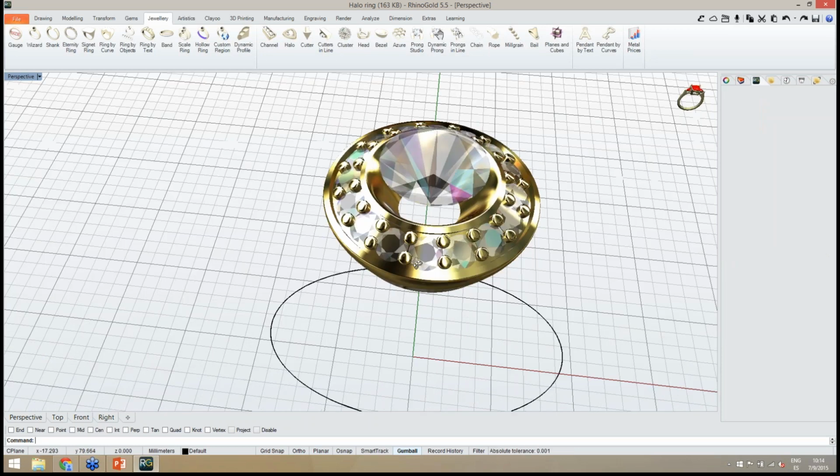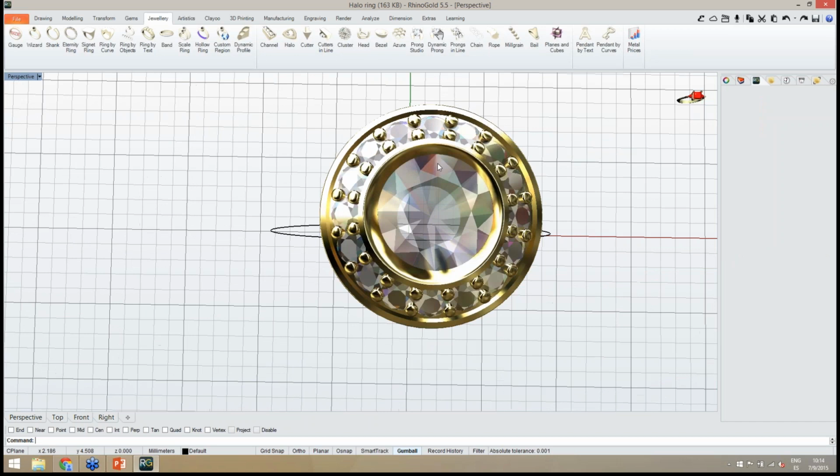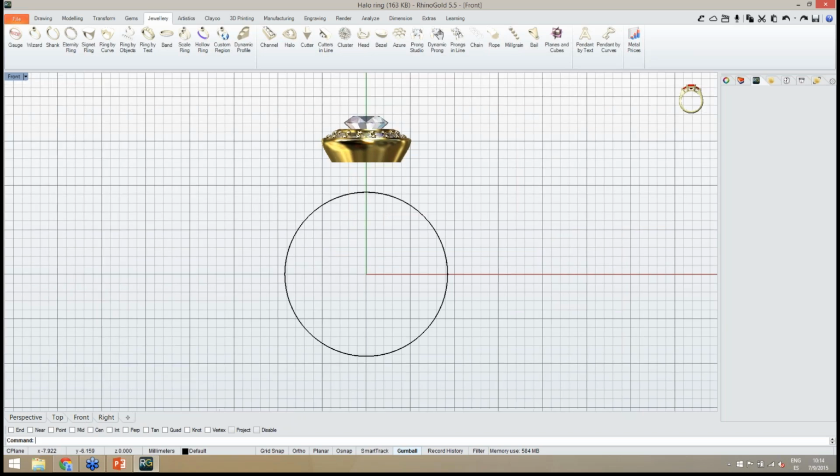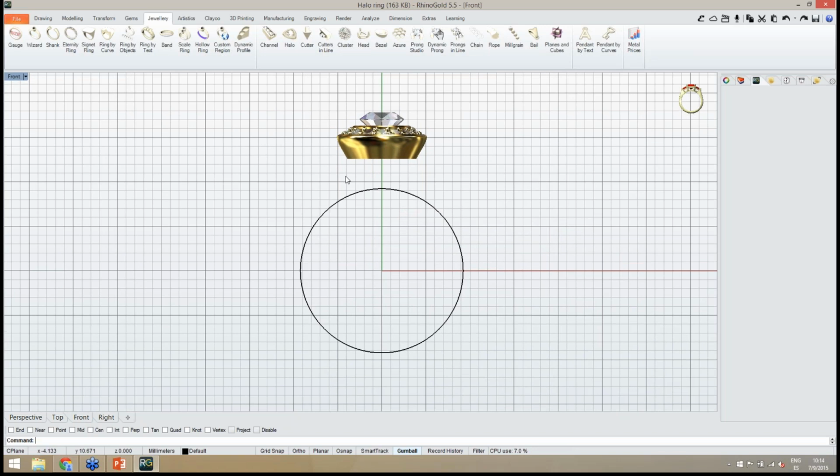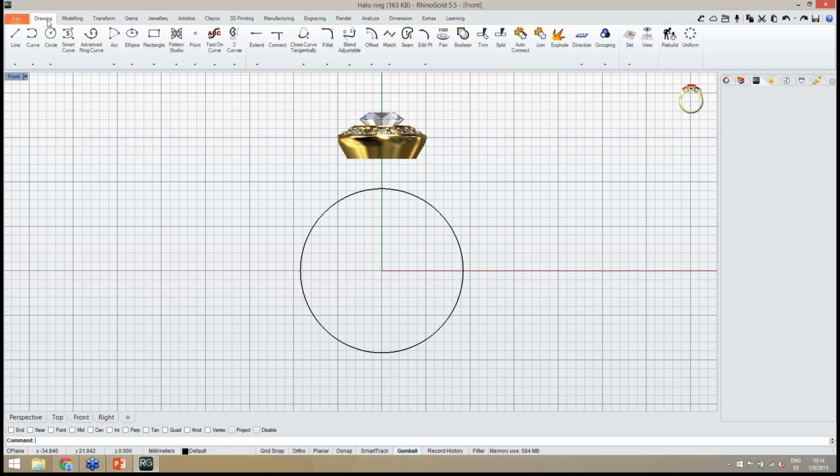So after the halo, I will then create the prongs for the main gem, but now I'm going to the front view to define all the other parameters for the ring. So now I'm going to define the curves in order to define the shank.